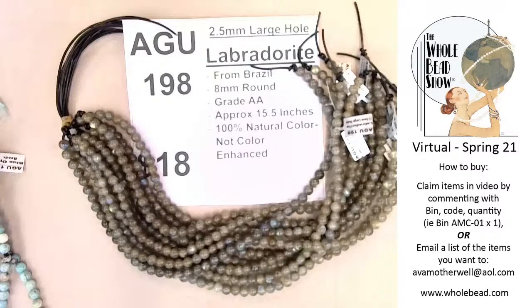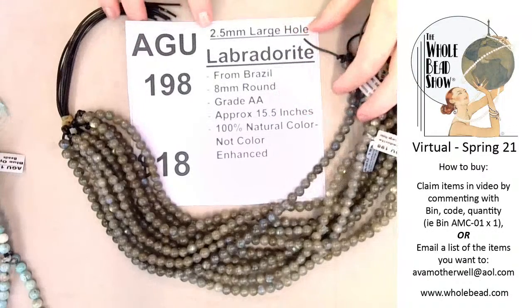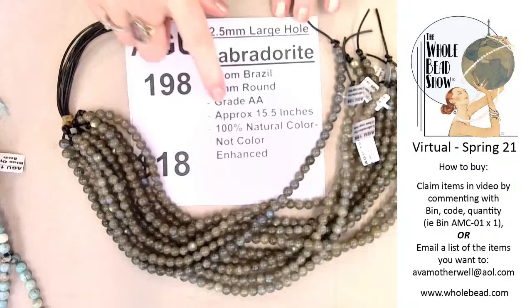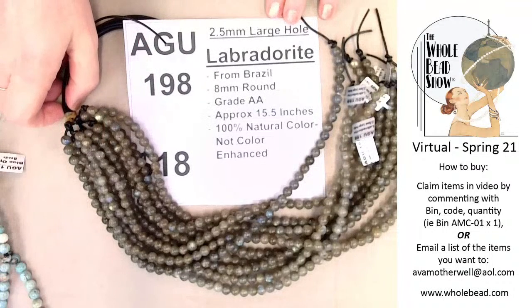Okay, so these are Labradorite, and these are large hole. These have a 2.5 millimeter hole. They are from Brazil. They're 8 millimeter rounds, grade AA. Now, I believe all of Aloha Gems beads are on 15.5-inch strands. And these are also 15.5.